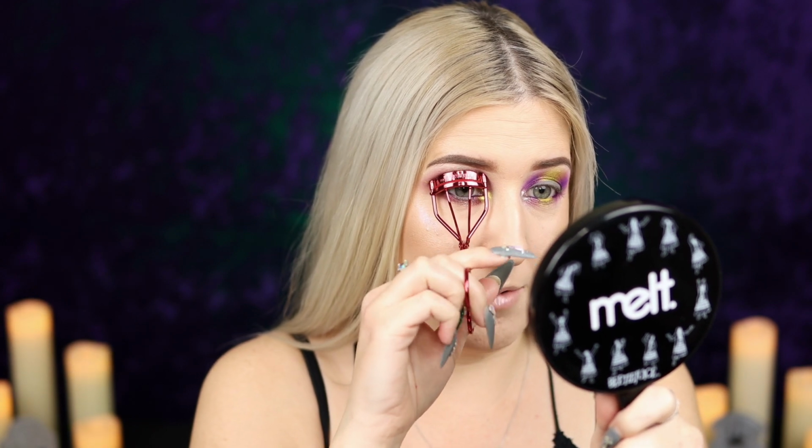So I'm gonna use their lash curler that they came out with too real quick. It seems to curl my lashes pretty standard, pretty good. Now let's try this out.